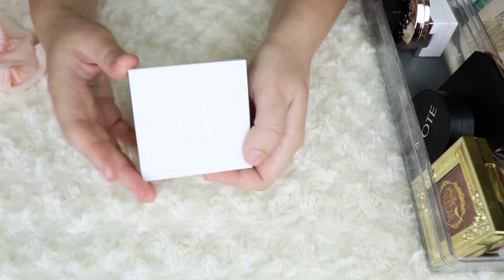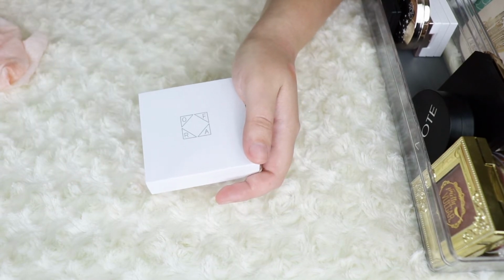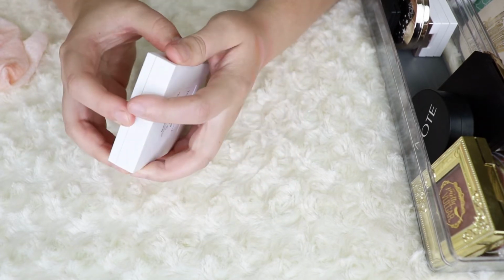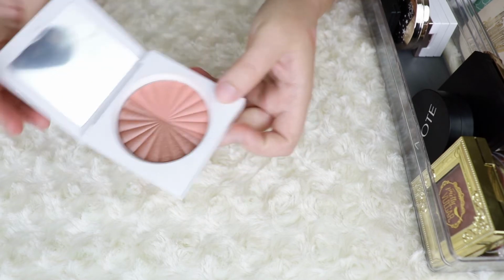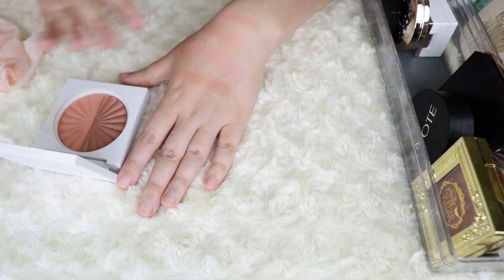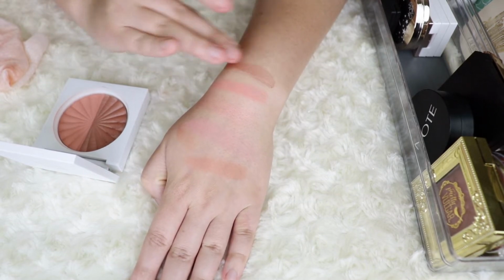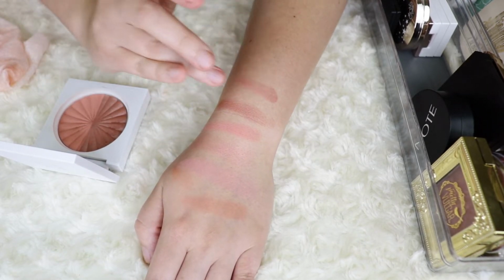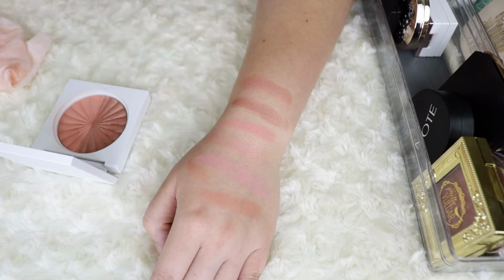Then I have one here from Ofra, and this is one of their collaborations with Samantha March. This is a blush duo in the shade Chick Lit. So it's got a matte blush in it and then a shimmery blush. I really like the matte one for sure, but I do mix the two. It's just this really pretty pink. And then I'll mix the two together. I really like them, especially that matte one.